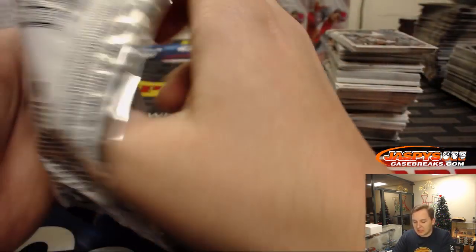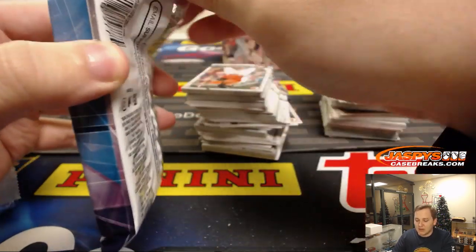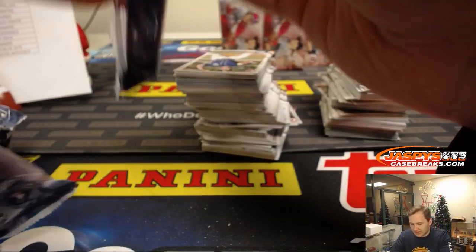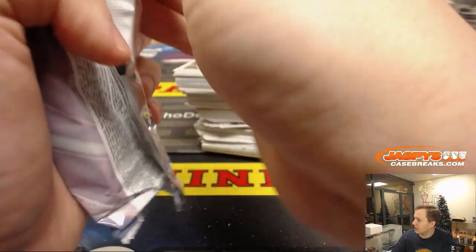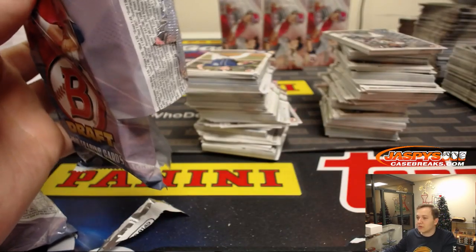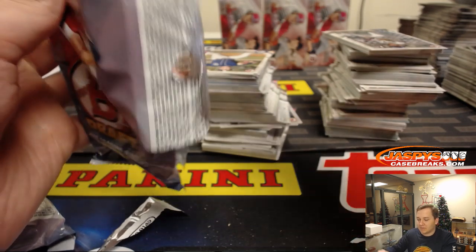Was it Museum Collection? No, there's not Super Fractors in that. But I guess it just could have been like all 101s. Bat knobs, I think I saw that one too. No, this was some Chrome type product. I always thought it was just like a fake video, but I think someone said it was real one time at the National or something. This guy's annoying.